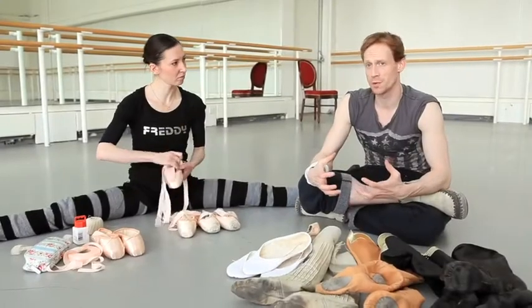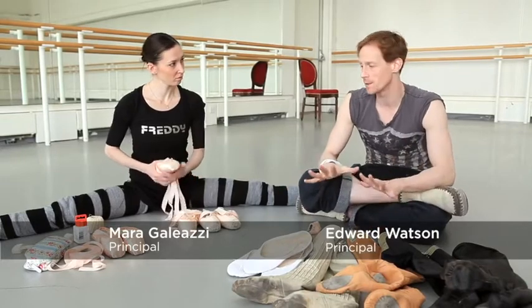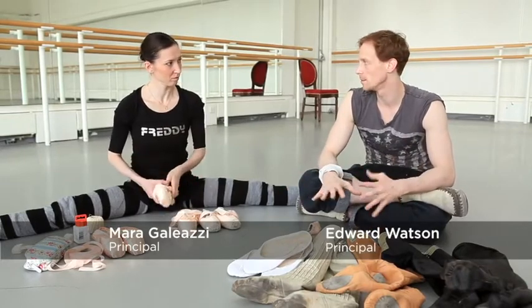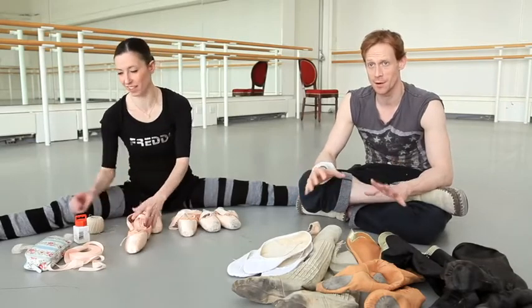Our shoes are so important to us because it's everything. You know, everything starts from the foot up, really. And you have to feel like you're in the right shoe. Sometimes if I'm wearing the wrong shoes, I feel like I've got someone else's legs on. It's a really odd feeling.